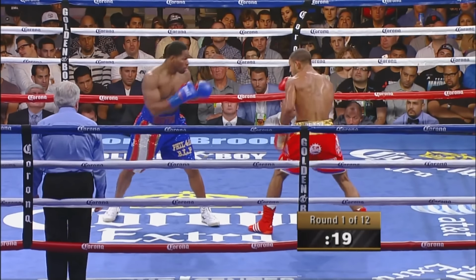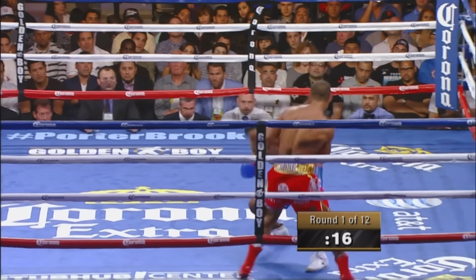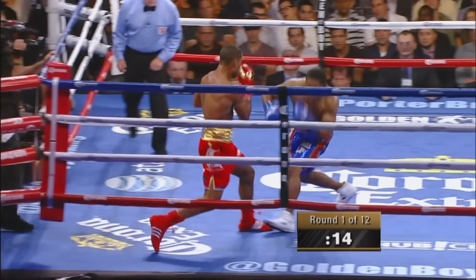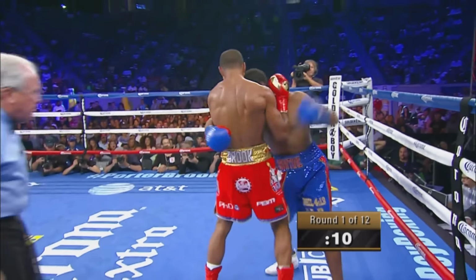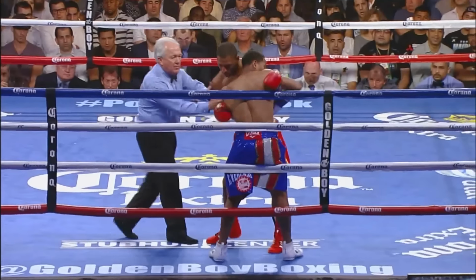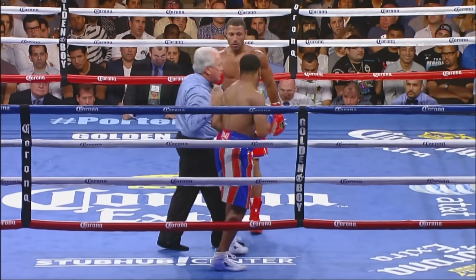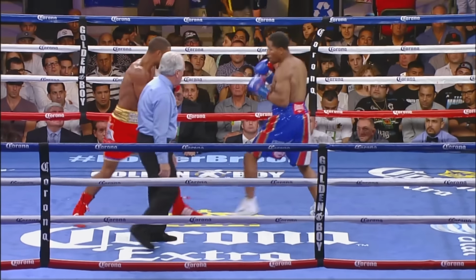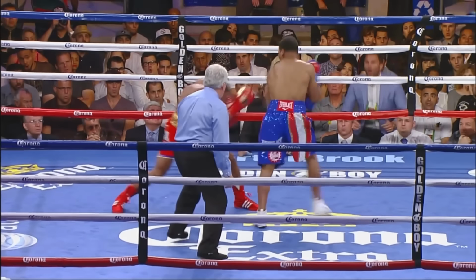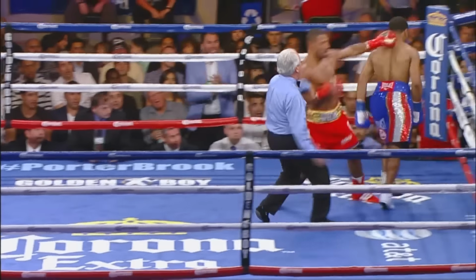Trying to get the jab going. Just no rhythm in the opening round from Brook as yet. Early days, no panic. And I think Porter's looked by far the busier in the first three minutes. He certainly has, and he landed a decent little left hook to the body there in that exchange. And Brook doing a decent job of slipping a lot of this stuff, but right on the bell there.